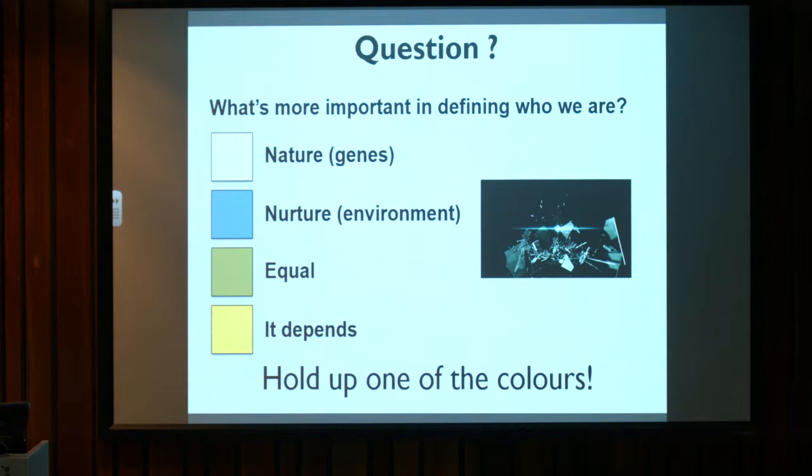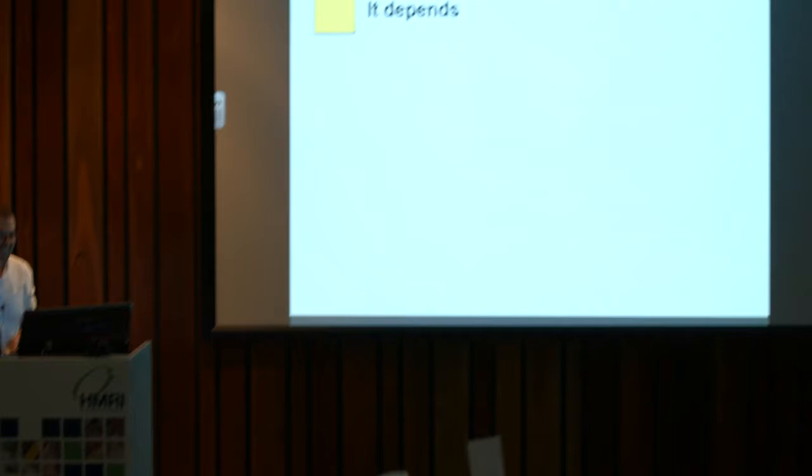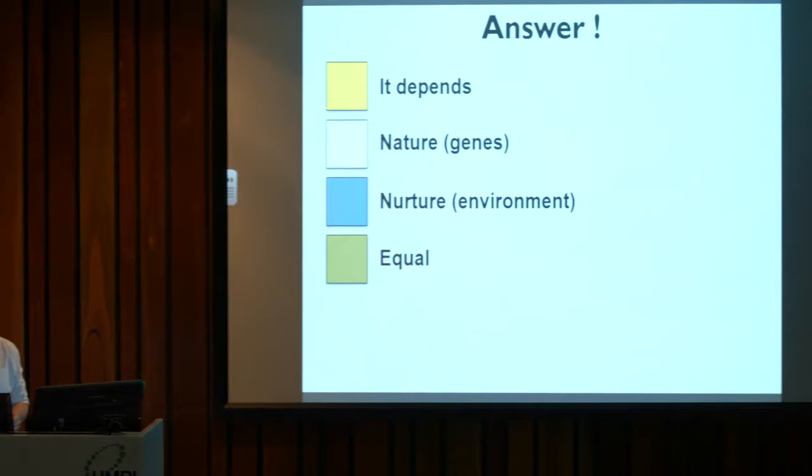Ooh, okay. So, we've got, I would say, mostly green. Okay, there's a few yellows. There's one of everything, actually. So, well, it's good because I'm going to give you the most accurate answer first. It depends. But here's the thing, with this question, if you held up any of the others, you're kind of right as well, and I'll explain why.